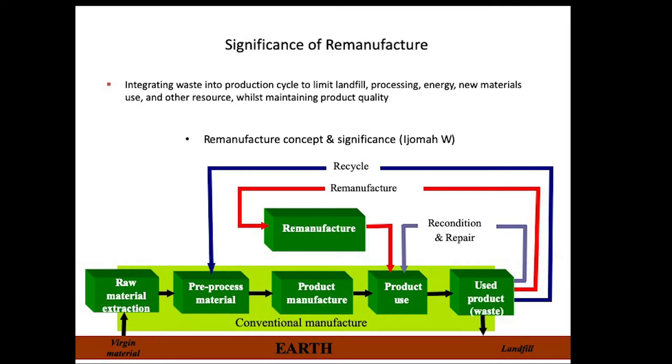Now, the idea of remanufacture is to arrest the waste product on disposal, but prior to landfilling, and then to reintegrate the components back into the production cycle, saving in terms of the environment, waste to landfill, and extraction of raw material to fuel the production process. The economic savings are all the energy and resources that would have been used in landfilling the used product, all the energy and resources that would have been used in extraction of raw material, and all the energy and resources that would have been used in pre-processing the raw material, and the bulk of the energy and resource that would have been used to make the product.